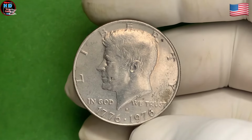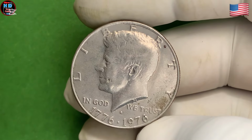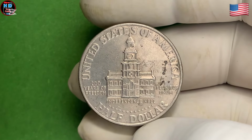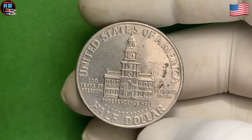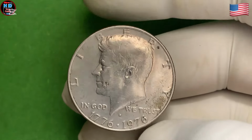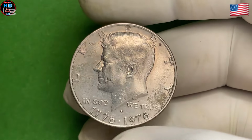Over the years, the value of the Kennedy Half Dollar 1776 to 1976 has fluctuated based on a variety of factors, including its rarity, condition, and the demand from collectors. While most of these coins can still be found for just a few dollars, the ones in pristine condition, particularly those in proof or mint state, are far more valuable. Coins with special markings, such as error coins or those with unique characteristics, can also command much higher prices at auction.